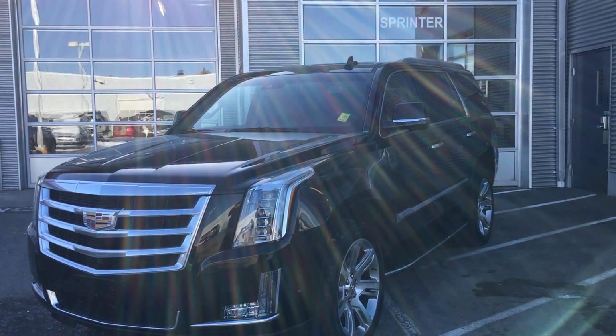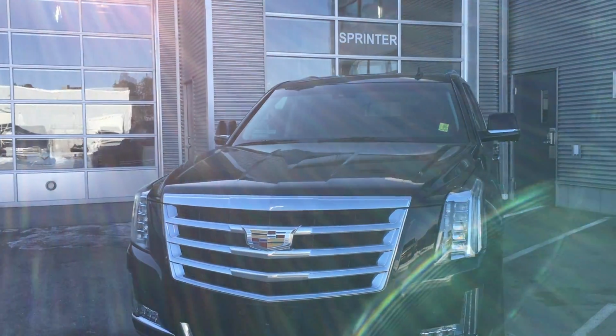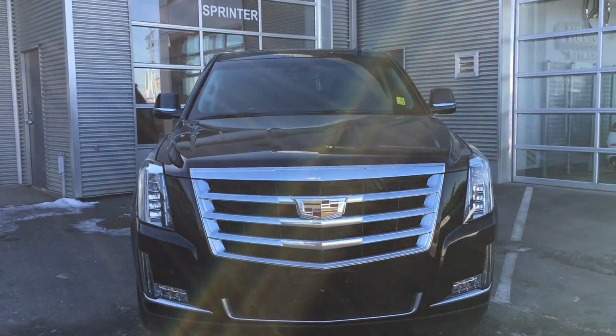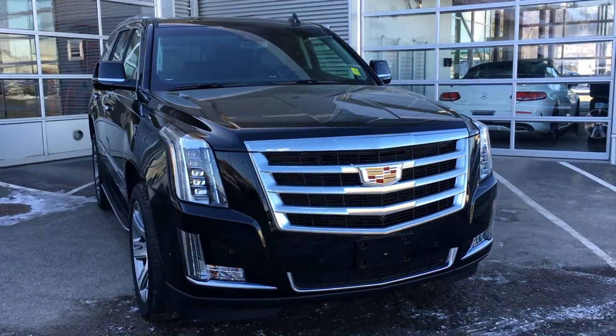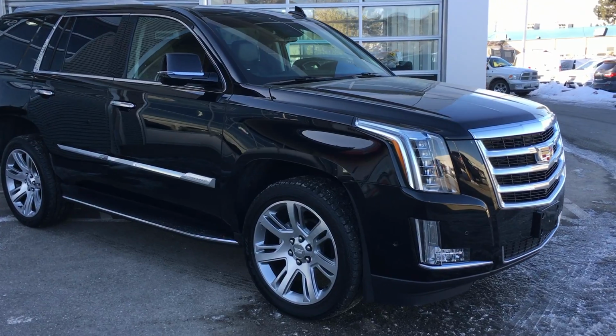Today we're taking a look at a 2017 Cadillac Escalade. It's equipped with Black Raven exterior paint. It was brought into our inventory to offer our customers the Cadillac brand. We don't sell them new, but we thought we could save you some money by getting one with extremely low kilometers. We've certified this vehicle.